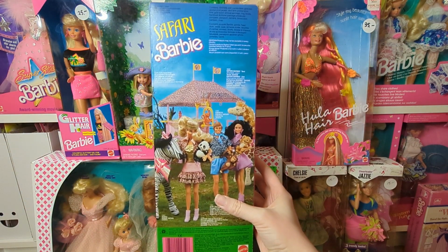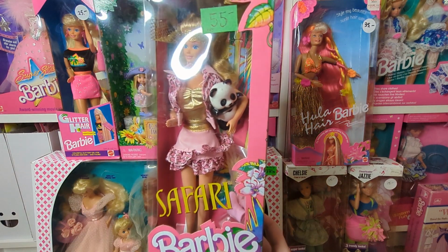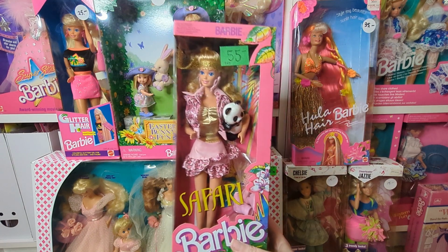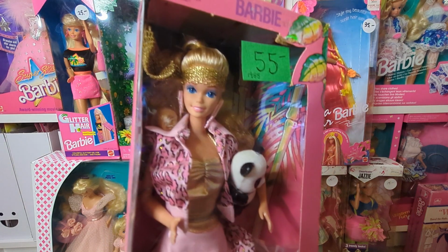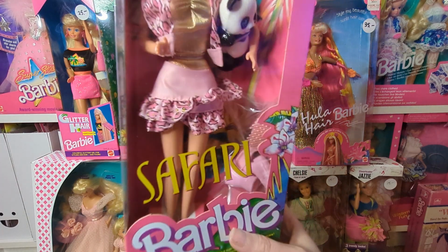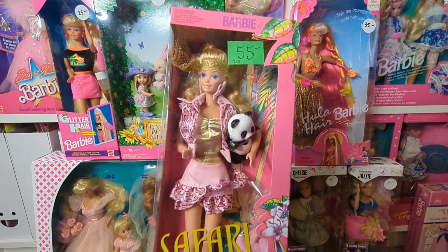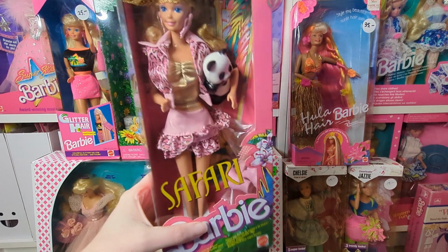And this is the back of her box. Now, normally I am an out-of-box collector for the most part, but I don't know if I'll take her out. She looks really stunning in this box. And what's awesome is her legs look perfect. Normally this Barbie has the sticky, spotty legs. So that's another reason why I don't know if I want to take her out.